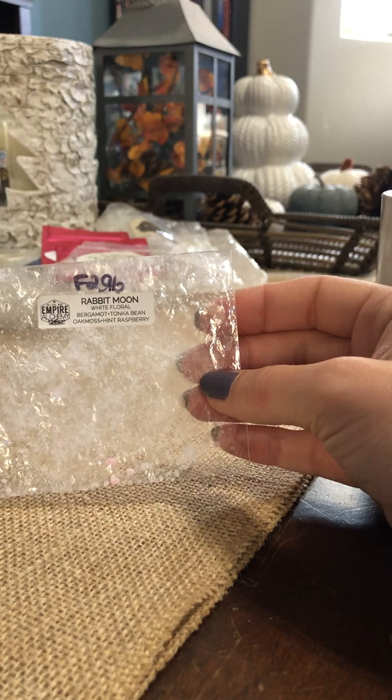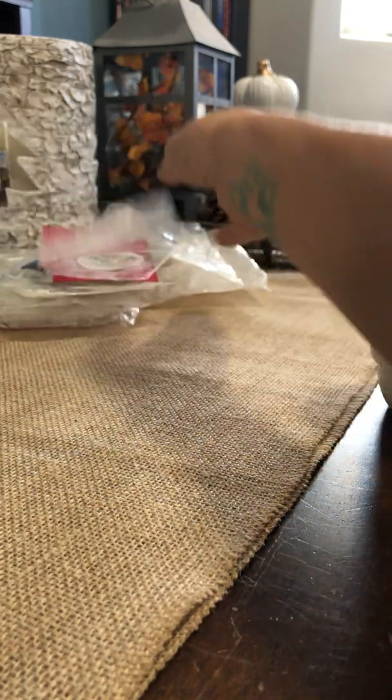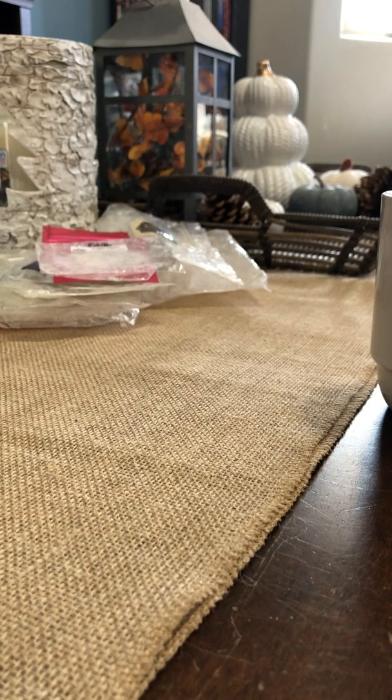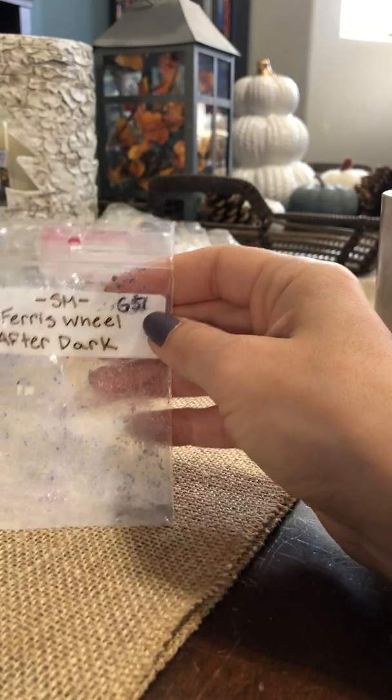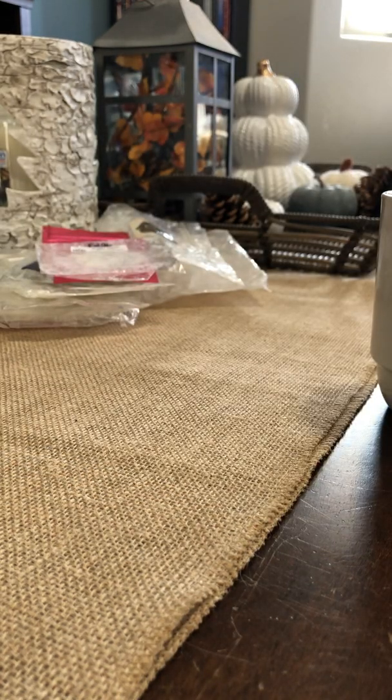Empire Alchemy, Rabbit Moon: white floral, bergamot, tonka bean, oak moss, hint of raspberry. This smelled gorgeous in the cold, and smelled like nothing in the warm. Salt Mountain, Ferris Wheel After Dark, another one that is perfect to my preferences for scent. I got this in a D-stash, so I don't know how it was stored. I love it in the cold, but I couldn't get it in the warm.